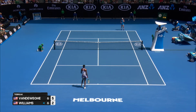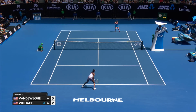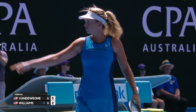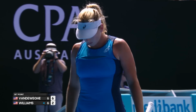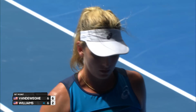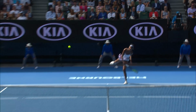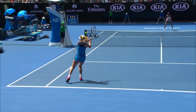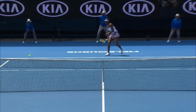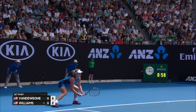Love to see what Vandeweghe does with this second serve. That is what she does. Well, I was hoping she would do that, 6-2 Vandeweghe, because that's how she's won a lot of free points, by stepping in, attacking again. Good margins, not painting the lines. Fortune favours the brave. Four set points.